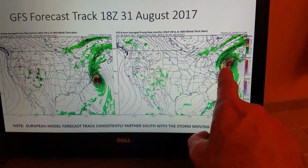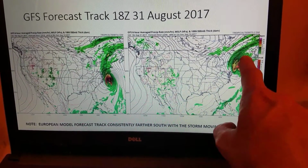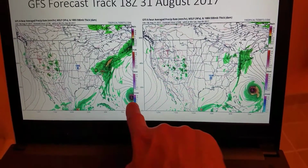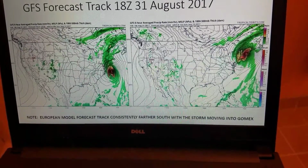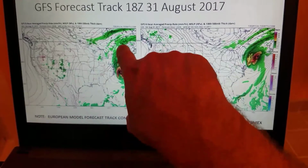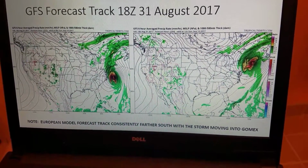And then this is a little bit further in the future, out 234 hours to the morning of Sunday, September 10th. It's all the way up into Maine. And so this is the GFS, American GFS model track. Starting off here, progressing northwest, very intense storm at 904 millibars, and then 920 millibars right off the mid-Atlantic coast, starting to skirt the coast and then head due north into the Gulf of Maine at 944 millibars by Sunday morning, the 10th of September.